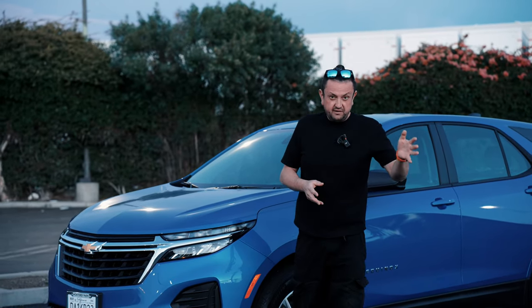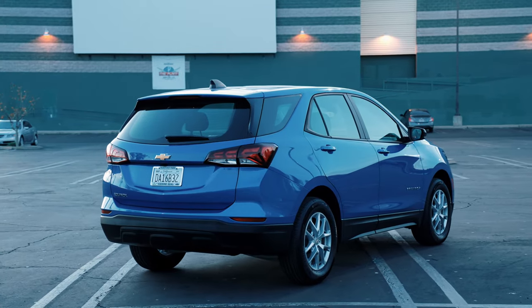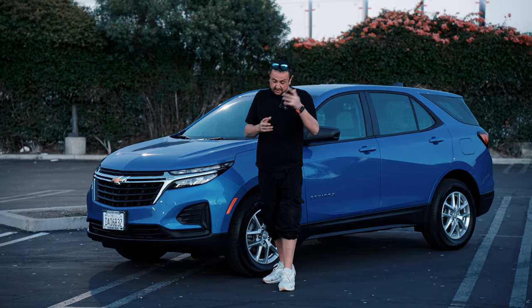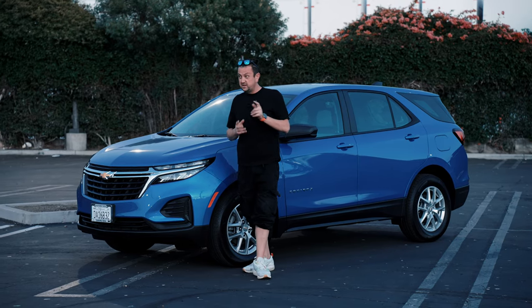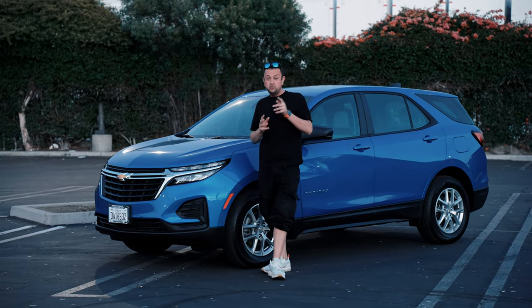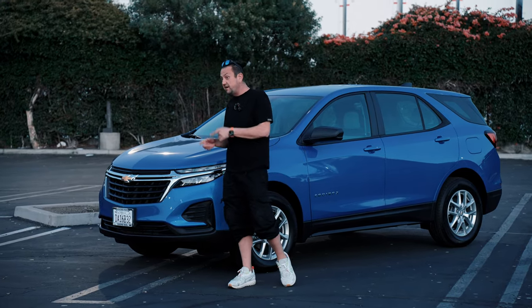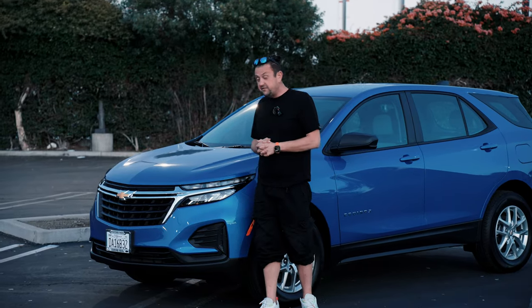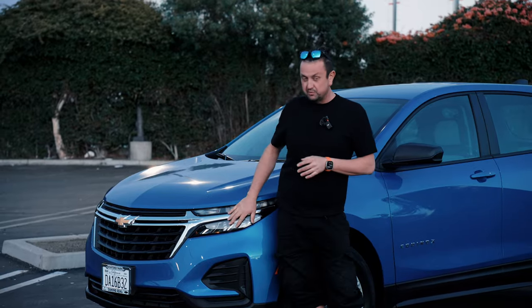So the 1.5 used to be a 2.0 engine before. This 1.5 has 175 horsepower, which is more than enough for you as a daily commuter in the city. You don't need more horsepower. They used to have a diesel engine and a 2.0 engine, but for some reason they stayed with the 1.5 turbo engine, and I don't like it at all after 60,000 miles. Before that, it's good.